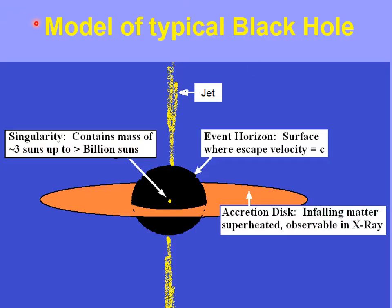So now we're at a stage where we can sort of make a sketch of a typical black hole. And this is important because this gives us a simple model and a way to envision what a black hole is. So in the center here, that little dot there, that's the singularity. That contains a mass of at least 3 suns, and it can be more than 1 billion suns for supermassive black holes, which we'll talk about in the next chapter. But that's where all the mass is, and that's where the gravity from the black hole comes from, the singularity. Around the singularity is this sphere or region called the event horizon. That's the surface where the escape velocity is equal to the speed of light.